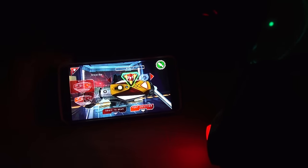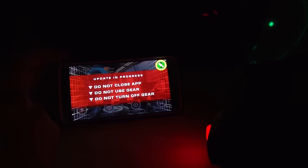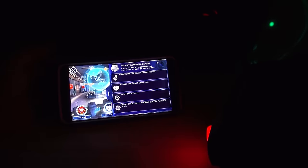Let's log out of here. No, I want out. Gear update required, 1 of 2. Start. Okay, so do not close app. Do not use gear. Do not turn off gear. Update in progress. So when this is done, I will come back one more time.